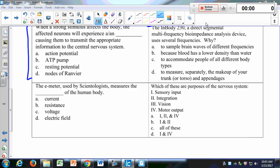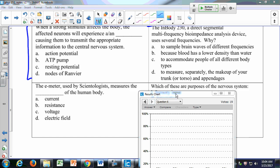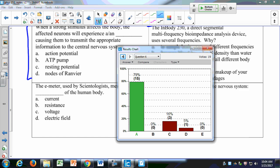All right, what are the purposes of the nervous system? I think this is the end, isn't it? Yeah. We're going to push on, going into optics. I'll stop at 23. 23. Okay, A is right.